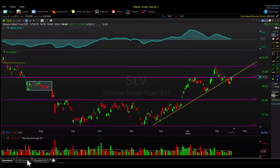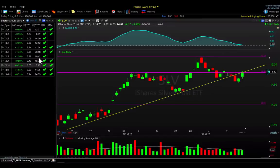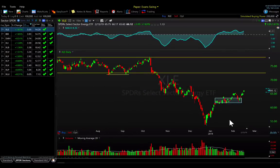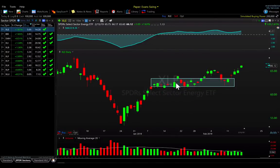Let's take a look at some of the sectors now. We like to look at the top three, bottom three. So we'll start with the top three, and it is energy here. We can see energy did stall and move sideways, very similar to what USO looked like, just chopping around in the sideways range.